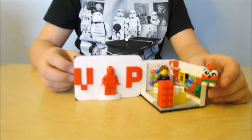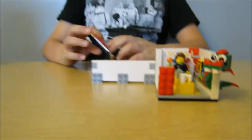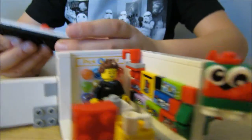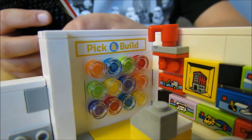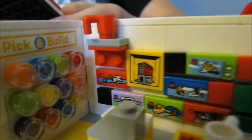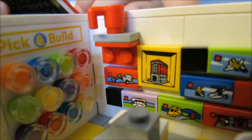Alright, kiddo, so you're done. We've got the Lego VIP poly bag complete. Now it's pretty cool. As you guys saw before, you've got really the makings of a mini Lego store here. You've got the pick a brick in the back, you've got cups, but they've actually put a lot of detail in the stickers.